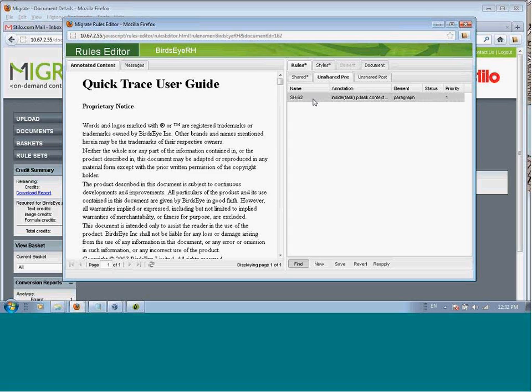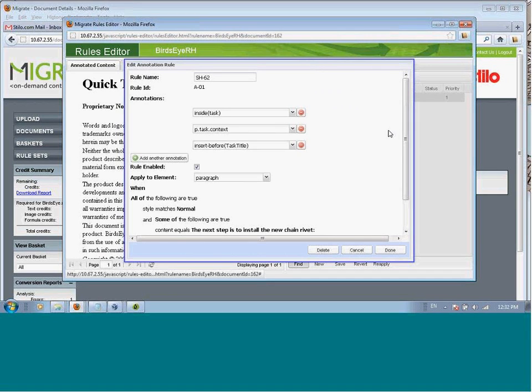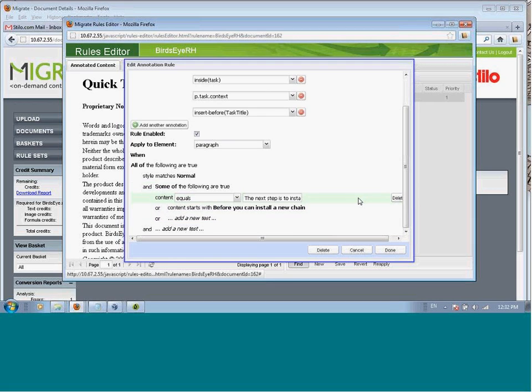Let's have a look at this rule. This is the rule that actually handles the problem of what to do with two tasks essentially in the same topic. So what it does is it inserts a task title and creates a task above the paragraph that's been annotated. And we picked on the pieces of text and we've marked them by their content. So this rule really is only going to apply to this one document. And that's why we've made the rule document specific. So that's what's an unshared rule.